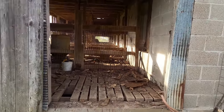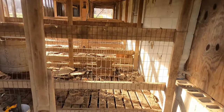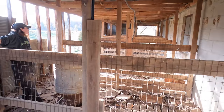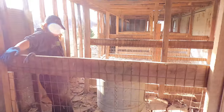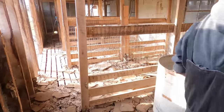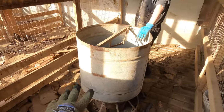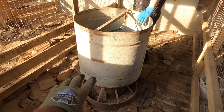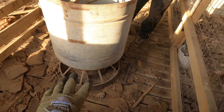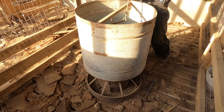All right, walk in here. We'll show you where we're at. So I think we got the majority of the lumber out of here. There was lumber in the ceiling, all over the floor, got it all out. There is a total of 5 stalls, and we have removed the gates off of all the stalls. This pig feeder here looked like it was in decent shape, but now that we look at it, it's a little bit rusted out in the bottom, and it's attached to the floor, so it's not just coming right out of here.